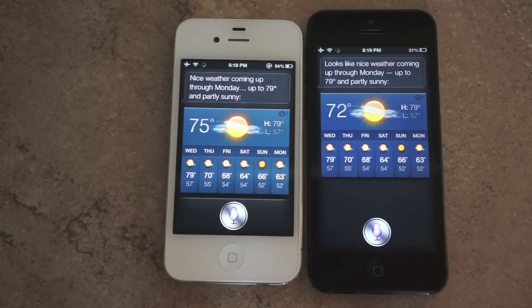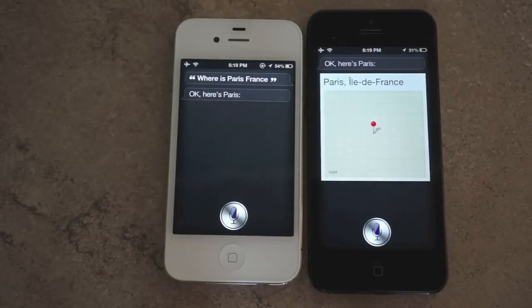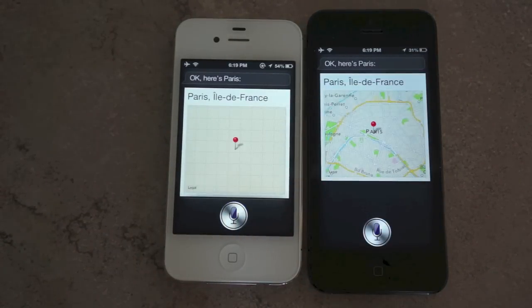Where is Paris, France? Okay, here's Paris. So the 5 pulled up the information faster. It looked like the weather was just a small glitch.